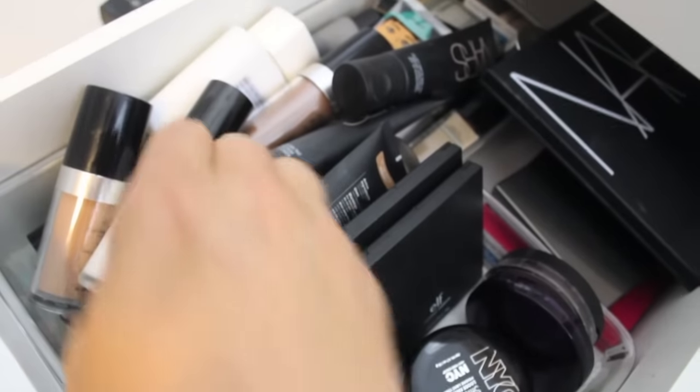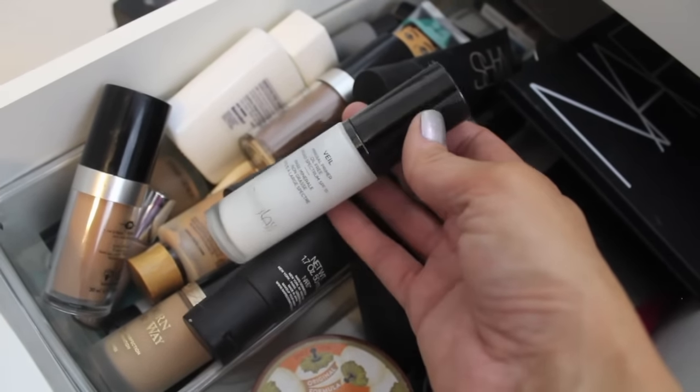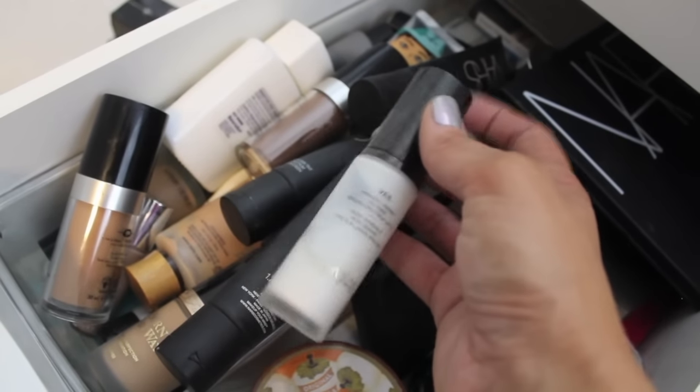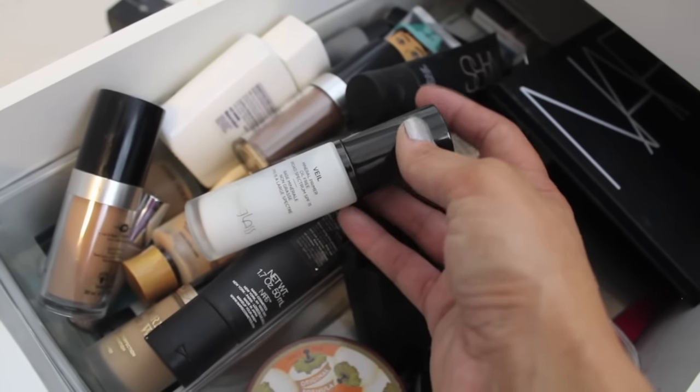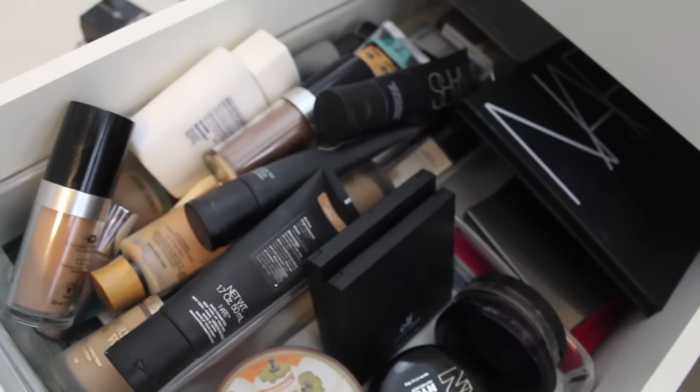Okay, so for primers, I think the only one that I'm going to take is my Hourglass Mineral Veil. I'm not going to take my Nivea one unless I put just a tiny bit of it into a little container, which I may still do, but this one keeps me pretty matte, so that'll be good.